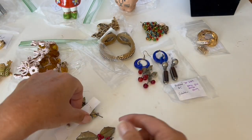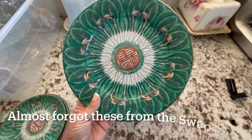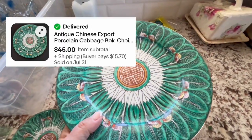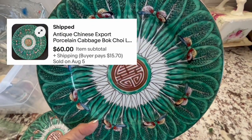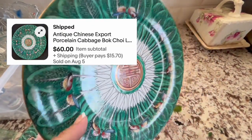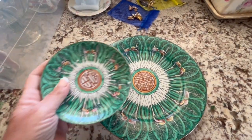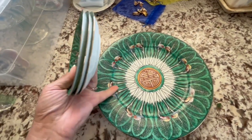At least those are the ones that I could find easily. I also found these Chinese export plates. I paid $3 for all the plates you see here. Sold one for $45, one for $60, and then I had these 3 little ones that just recently sold for $78. So that was a really good purchase.